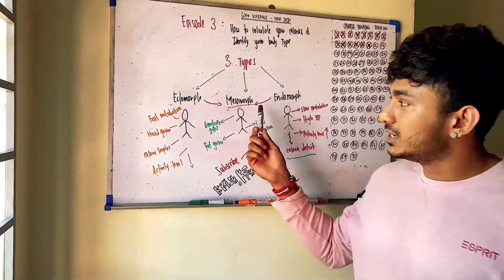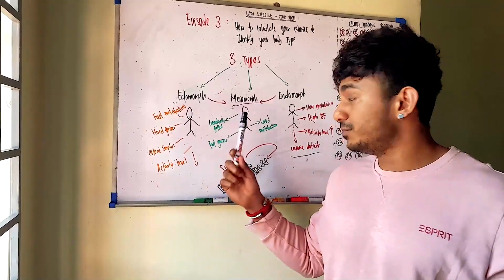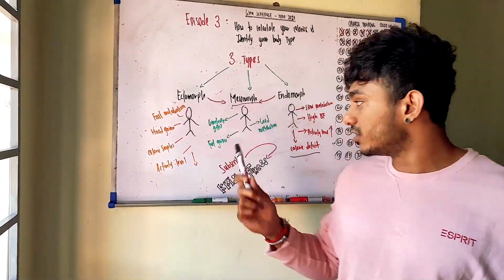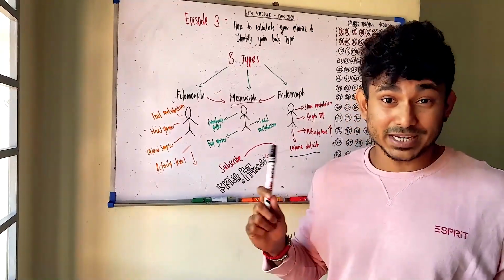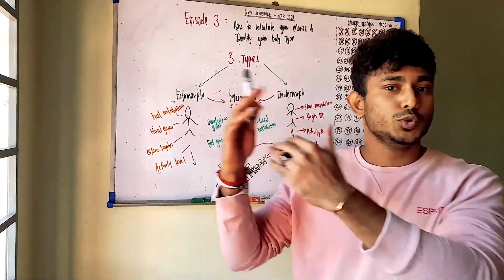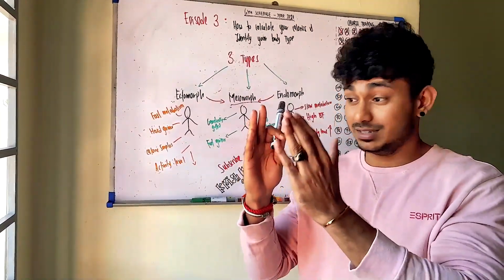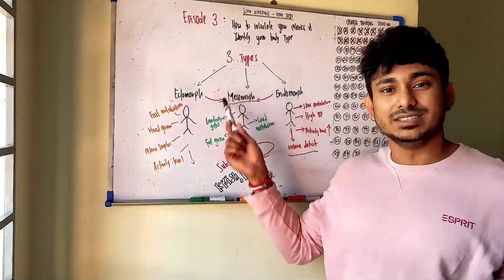Alright, so a person who has a mesomorph physique is genetically gifted. Genetics plays an important role in mesomorph. Okay, and they are fast gainers. They gain muscle immediately, just like I mentioned earlier. And they have a very good metabolism. Their metabolism is not too high or too slow. It's very in the middle. It's very good. So this is everyone's dream physique.